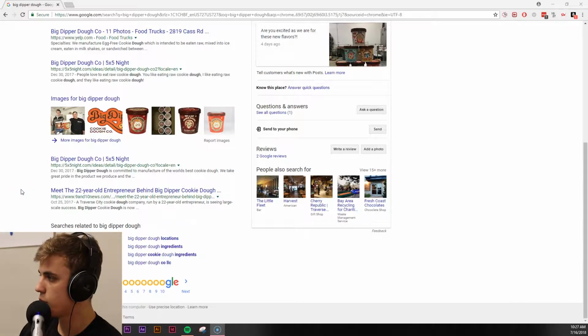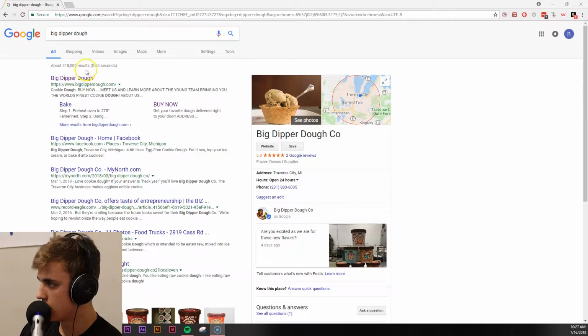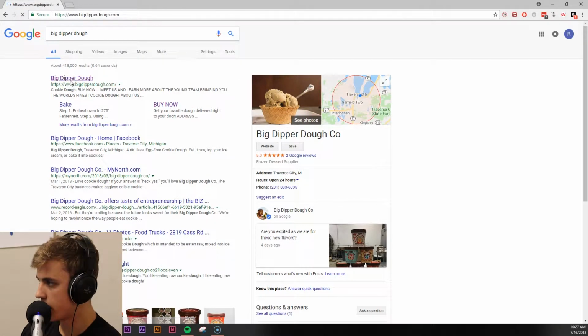Continuing on, let's go into the website. Otherwise, everything else looks fairly good. I'm glad you're on Google Maps too, because that's very important. There doesn't really seem to be anything missing, though you can always add to this, which would be good. For the most part, not too bad. So we're going to click onto your website here.